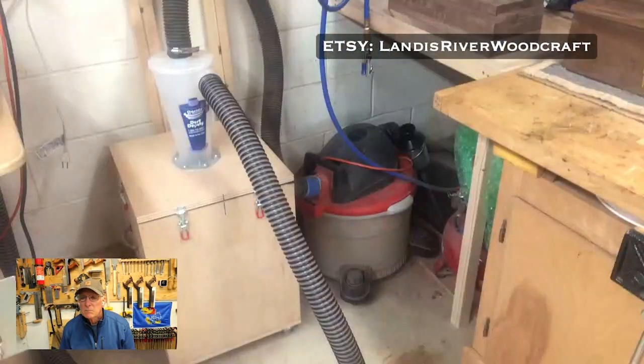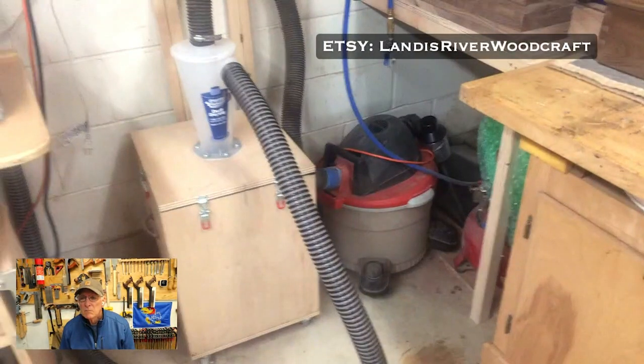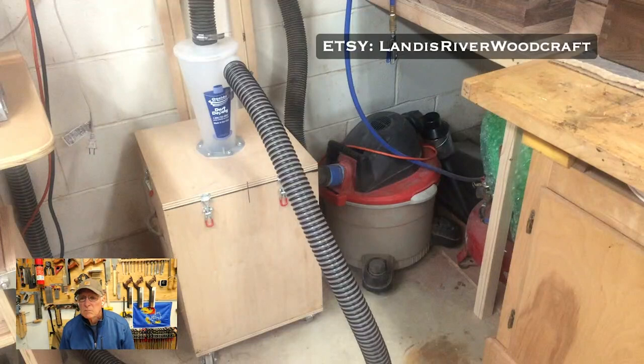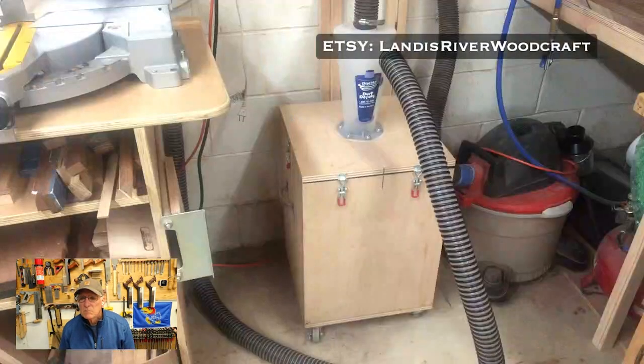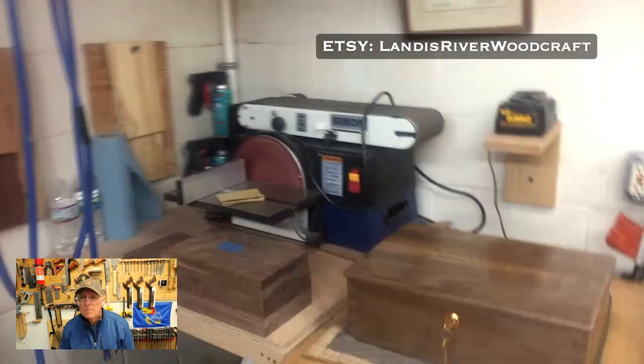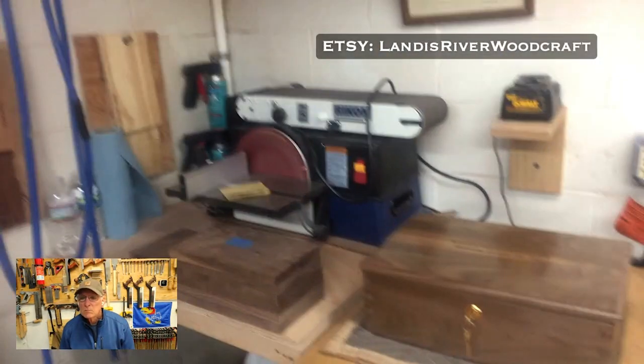First of all, nothing gets into my little shop vac, and this thing is much easier to wheel around, and I use it for my chop saw. And then I also use it for my 6-inch Ragan belt sander. That belt sander is a real workhorse.